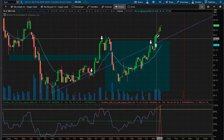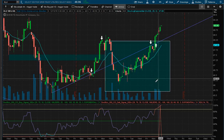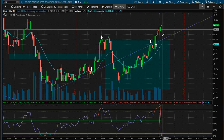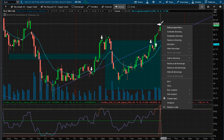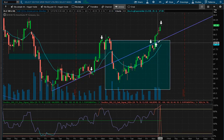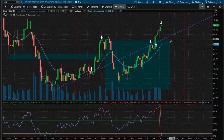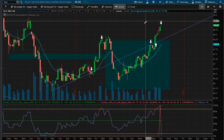XLU, we said we took a little bit of a loss here just because it moved up on some volume. Now we have a viable sell signal here. It's like we're swinging, moving back and forth. But what we're doing is, it wasn't even a loss, it was like a break even, and we're just getting a better bite at this short position. So we got a sell signal for the utility sector. We'll see how that moves.